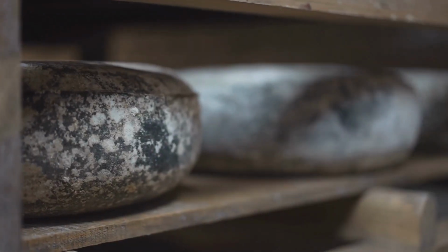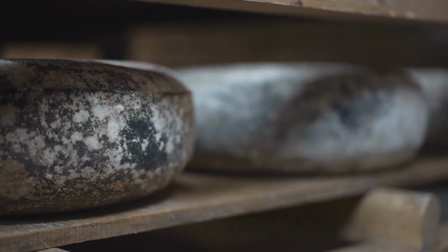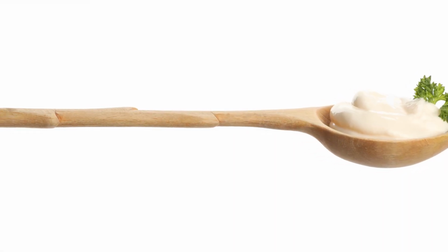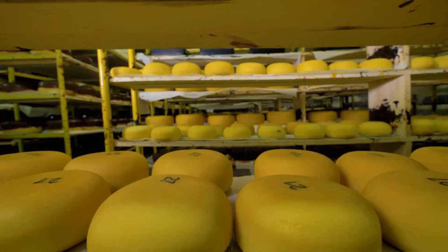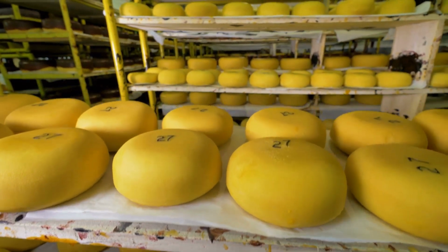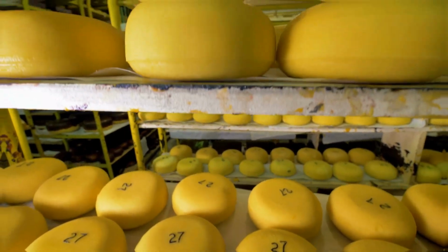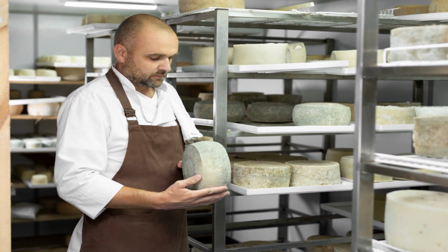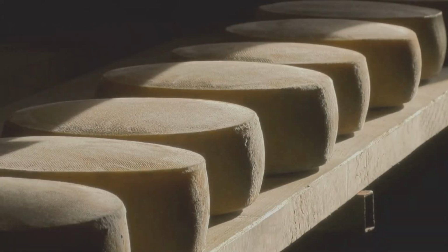Now comes the aging process, where the cheese truly develops its unique character. Some cheeses, like fresh mozzarella, are ready to eat immediately. Others, like cheddar or parmesan, are aged for months or even years, developing complex flavors and aromas as they mature. The aging environment, temperature, and humidity all play crucial roles in shaping the final product.